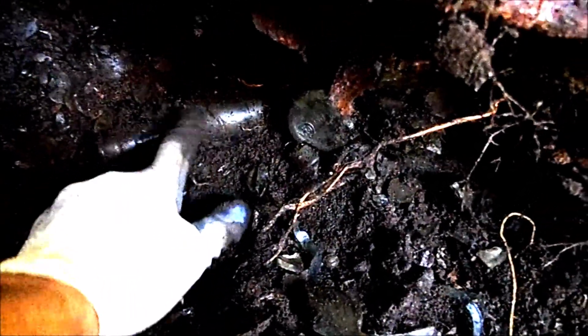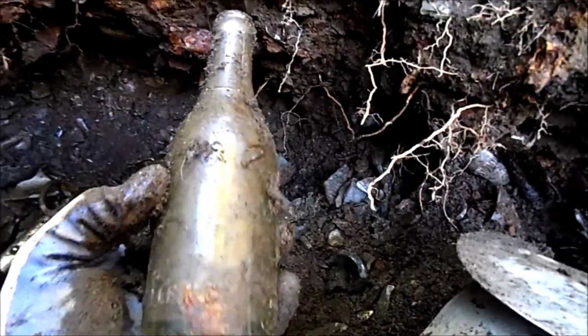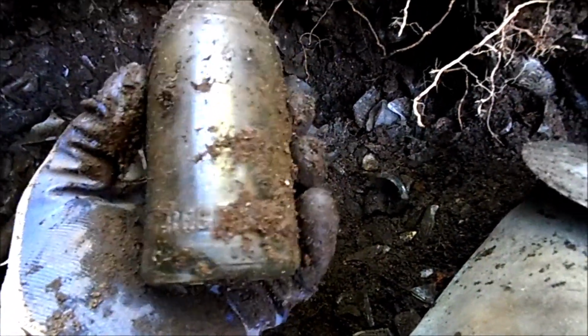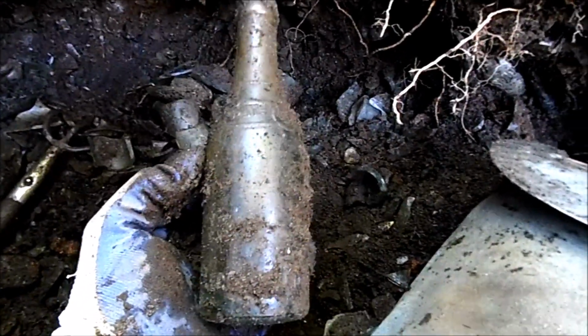Okay, this one is another one from Greenville. And I think it's intact. Yep. It's intact. Well, it does have a chip out of it, but still, it's definitely worth bringing back home.